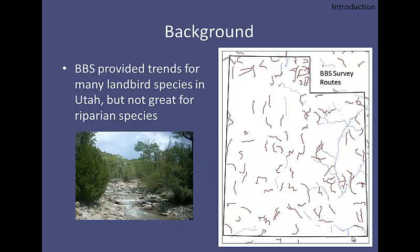So the breeding bird survey provided trends for many of the land bird species in Utah. However, they're not great for riparian species. The breeding bird surveys run along roads for 25 miles, stopping every half mile to record the birds. And not very many of these survey routes run along riparian corridors. There's one that I do that runs along the Colorado River near Moab for about half of the way. But in general, the BBS wasn't designed to pick up the linear type areas of riparian regions in the state.